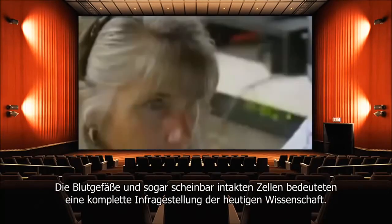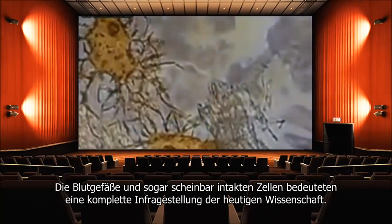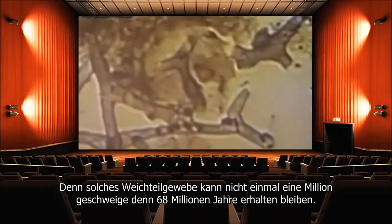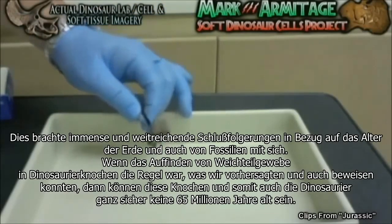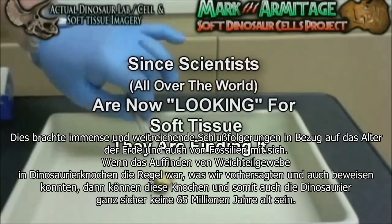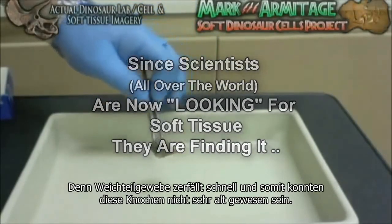Look at that. Blood vessels, and even what seemed to be intact cells, pose a radical challenge to the existing rules of science, that organic material can't possibly survive even 1,000,000 years, let alone 68 million. Now this has major implications for the age of Earth and fossils. If soft tissues in dinosaur bones are the norm, and that is what we are predicting, then these bones cannot be 65 million years old because they're loaded with soft tissues. These break down quickly, and so they can't be old at all.